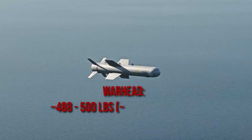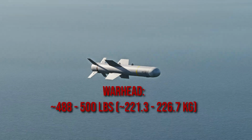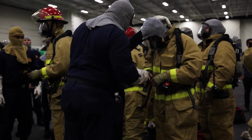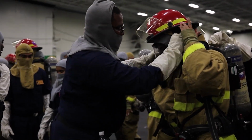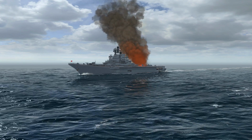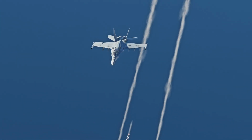The warhead of this missile is a 488-pound delayed penetrating high explosive fragmentation warhead. Now, depending on the crew's damage control training and where it hit the ship, with a warhead this size, one missile won't outright sink a large naval vessel like an aircraft carrier or cruiser. It would just damage it enough so maybe it won't complete its mission. You would really want to launch these in salvos.